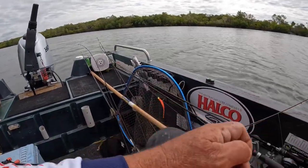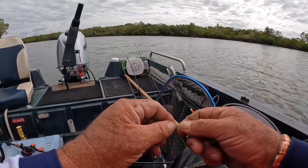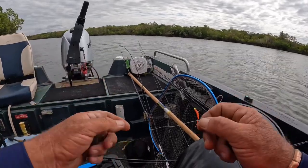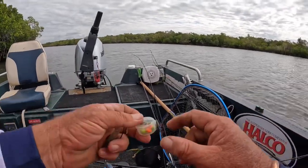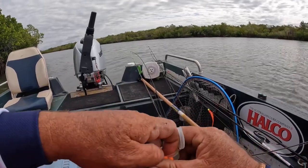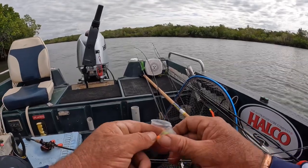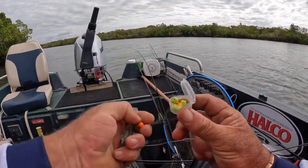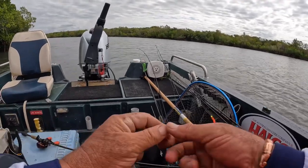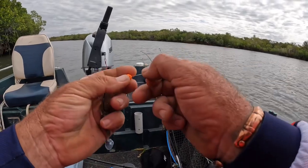Now I'm out of weighted hooks, so what I've got to do, I've rigged up a 2.0 Gamakatsu EWG unweighted one there. I'm going to get a little sinker, a little coloured sinker. Eventually. Sinker goes on that.